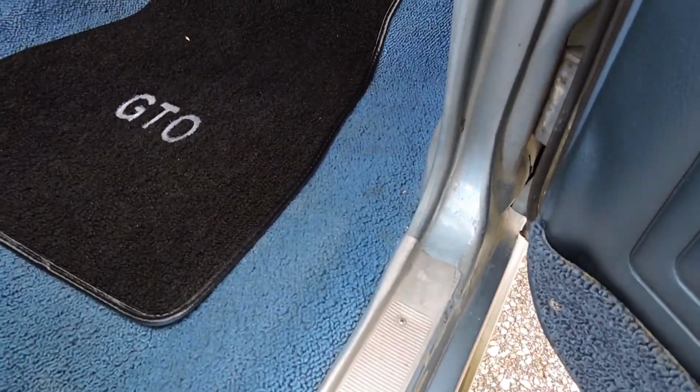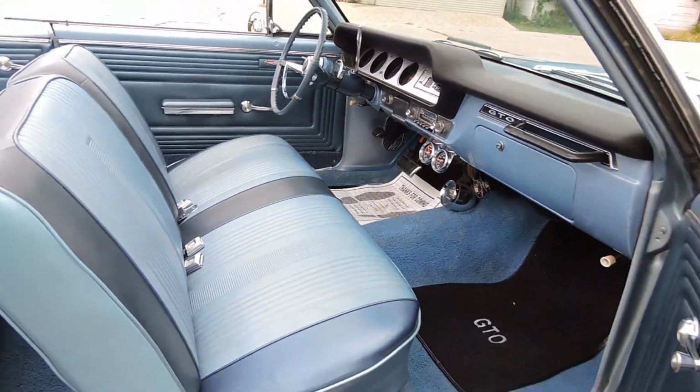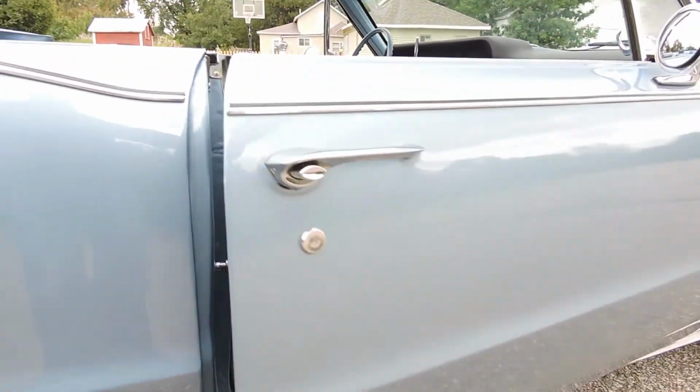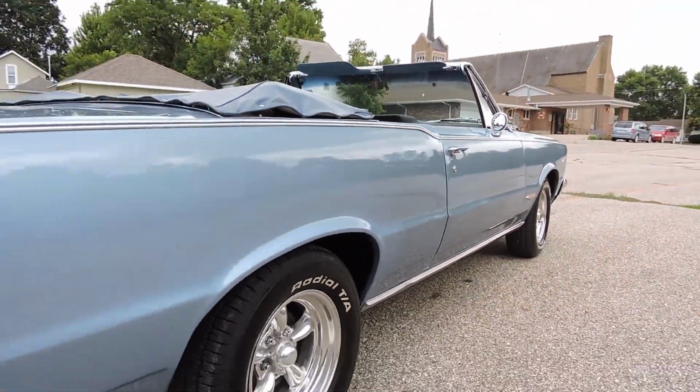Carpet, I'm guessing the carpet's been redone once at least, but I really believe the seats and door panels are original. Door panel's in great shape here on the passenger side. Door shuts nice and easy, lines up well.